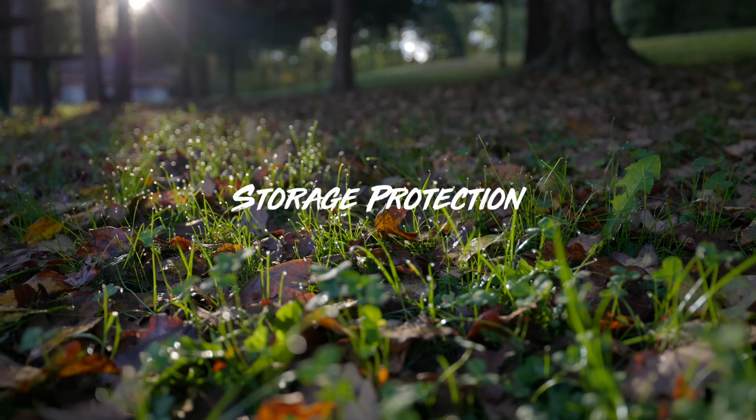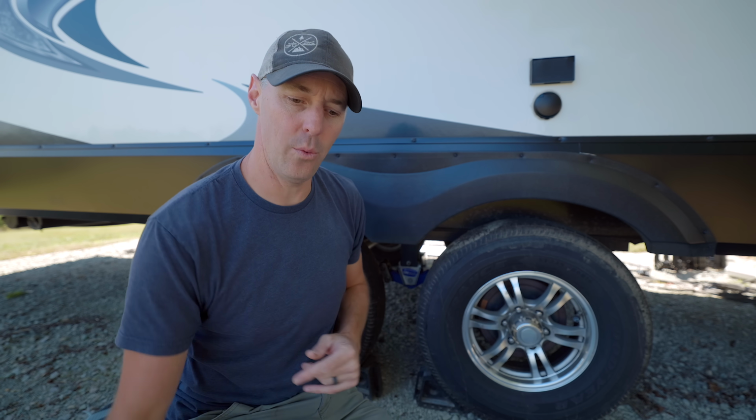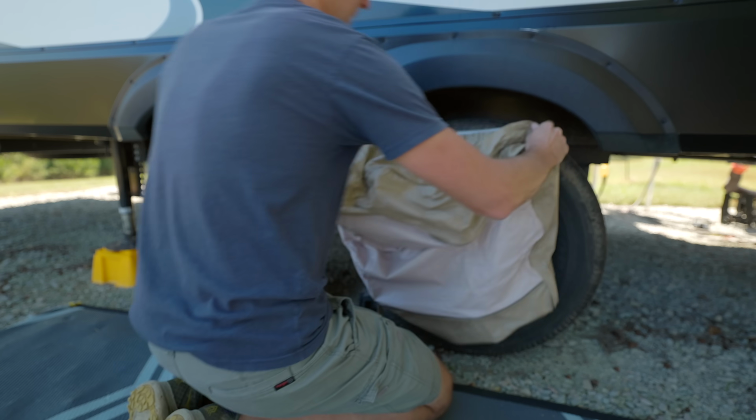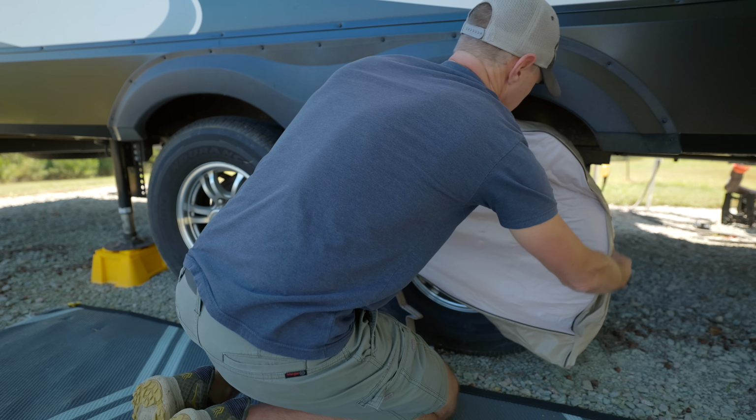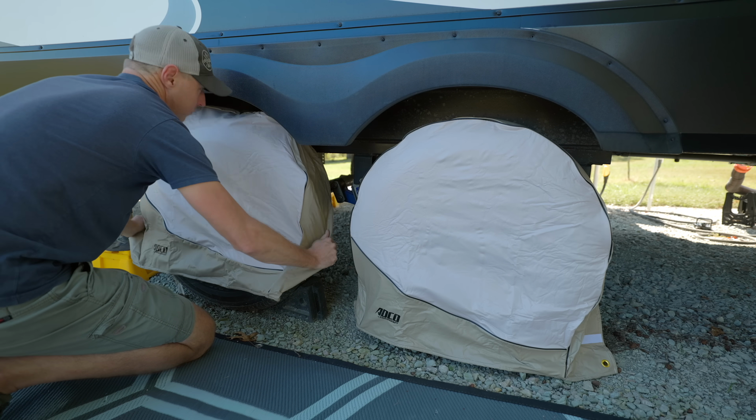Next up is something we can do to extend the life of our RV and protect it. So first up, we have wheel covers. If you're gonna have it in storage and you're gonna have a side that's gonna get blasted by the sun or being able to protect it from the harsh weather that's coming, wheel covers are going to help you out.